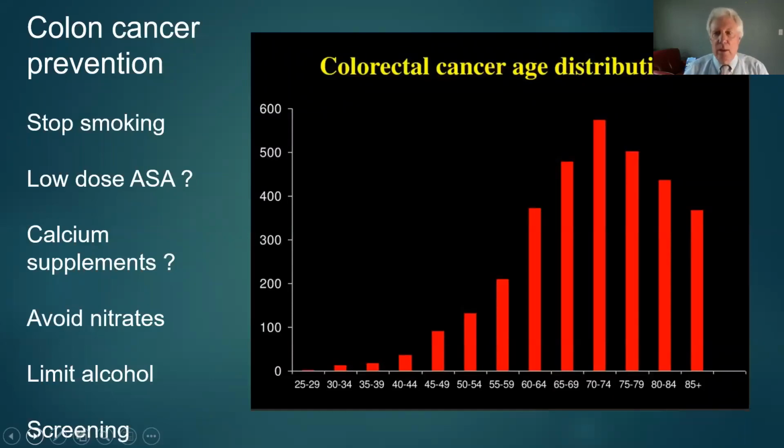So we know the cancer of the colon increases with increasing age. It peaks again around the 70 to 75-year-old age group. So that's why we're always vigilant for doing cancer screening. Typically after 75, we don't screen for colon cancer so much unless the person's really highly functional and would undergo chemo or surgical therapy if there was cancer found.